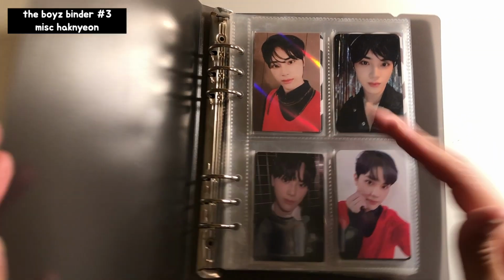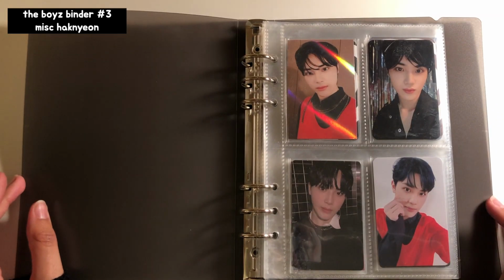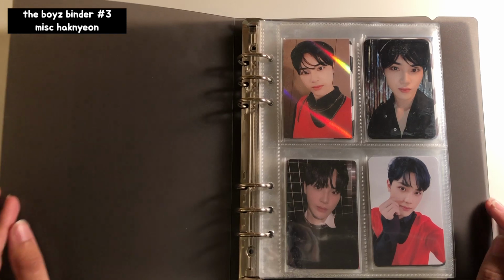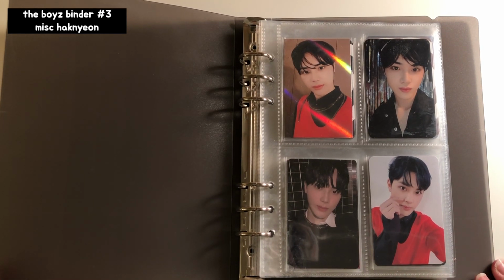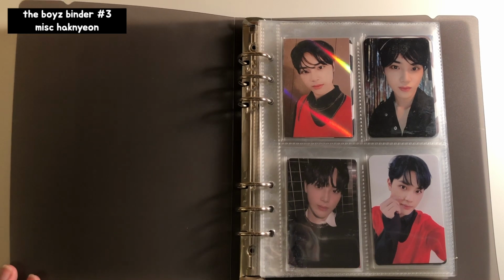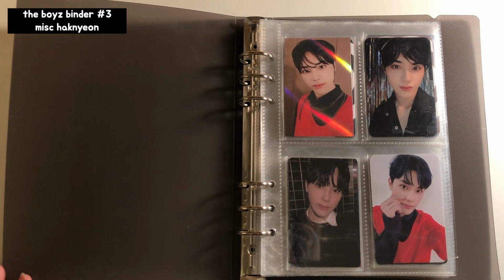My final of The Boyz binders is my Haknyeon non-album miscellaneous binder. Haknyeon is my bias, so I do collect a little bit more outside of album photo cards for him. Specifically for Haknyeon, my biggest goal is to complete all of his benefit cards for each album. This includes Dreamlike, Reveal, and so on. So I do collect his Proto Benefits, his fanside cards, as well as some additional non-album cards that I really enjoyed that I felt would look good in my collection.